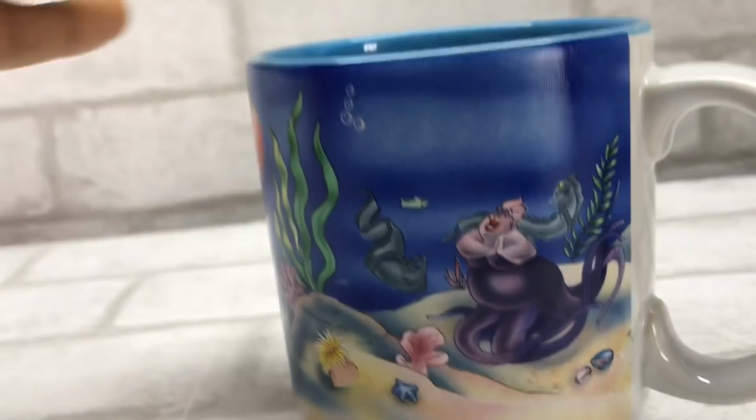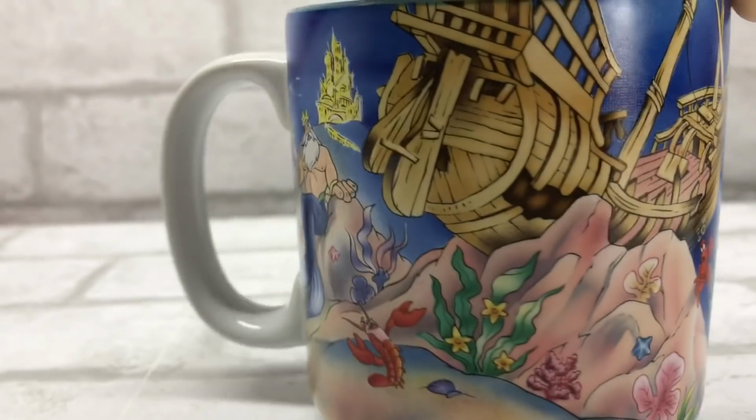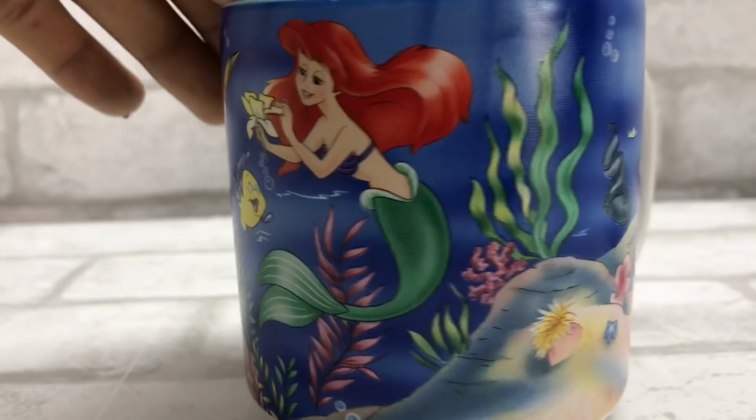It is also the scene with Ursula here with her minions, and then you have Ariel and Flounder and her daddy. Look at that. That is just so cute.